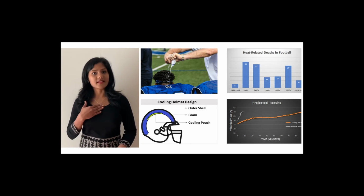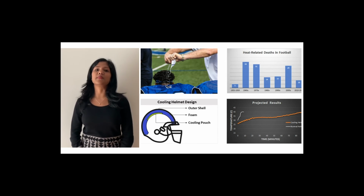Therefore, my research helps in preventing heat-related deaths and illnesses, and it provides a comfortable head temperature for football players.